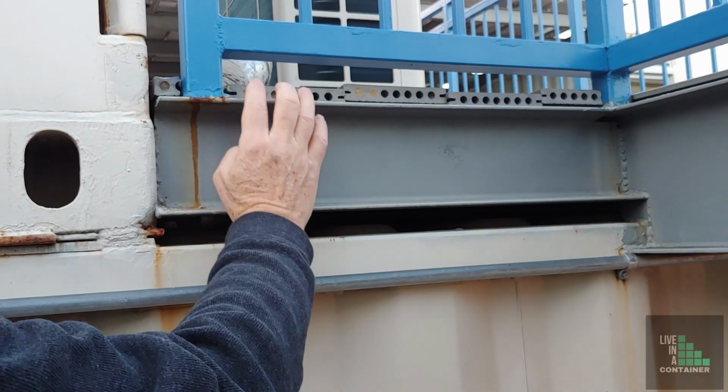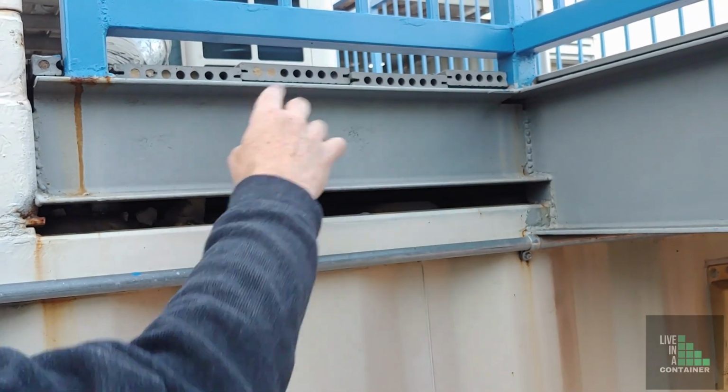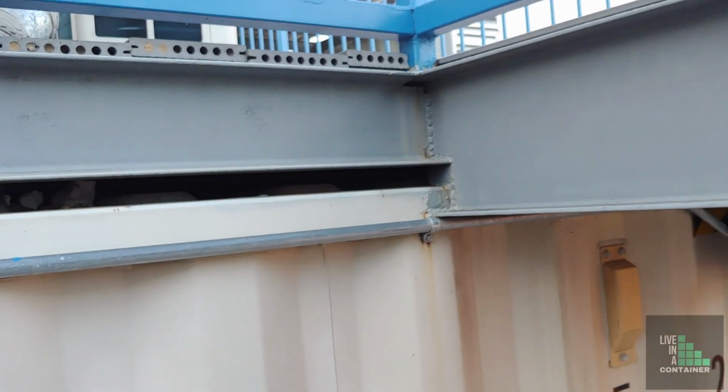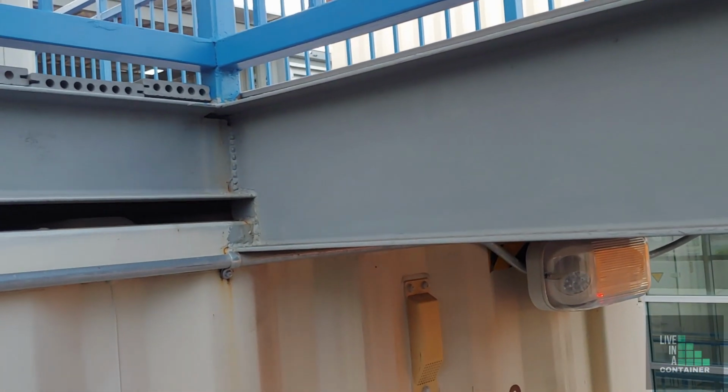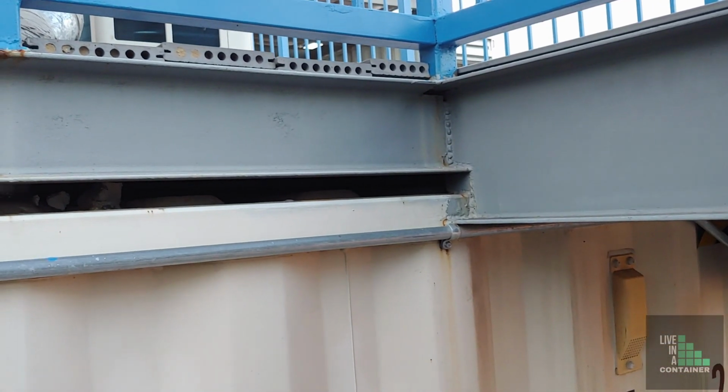It would be nice if they had a little bit better detail where you do not see the irregular jumps and bumps, but I guess that's the industrial look they were looking for, along with this surface mounted conduit, electric conduit for the electric.